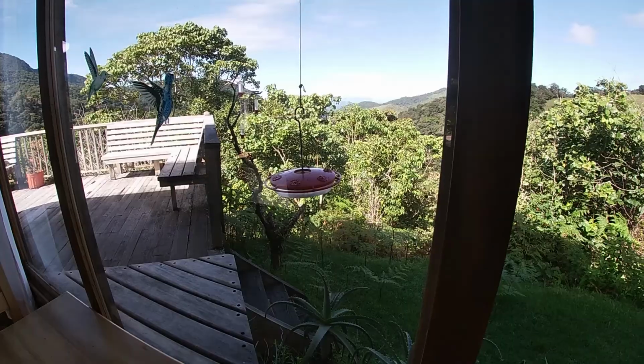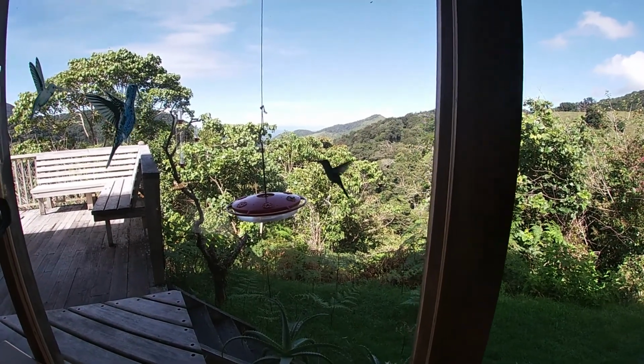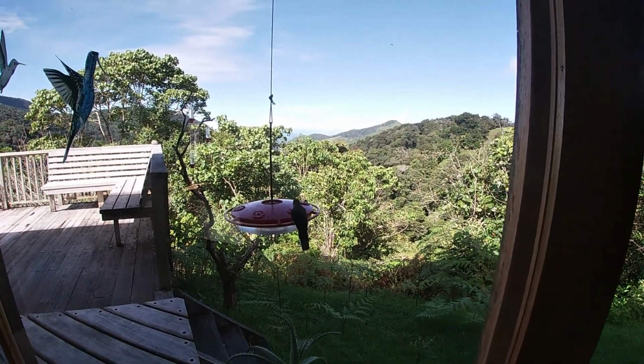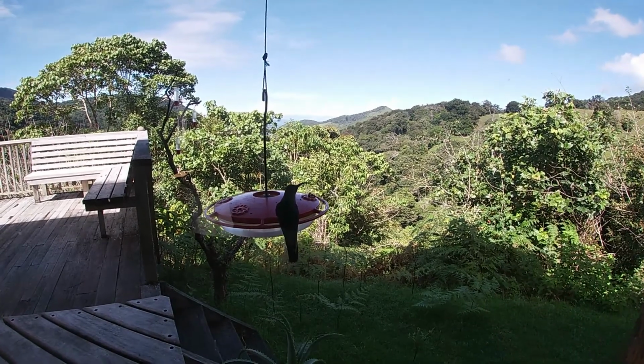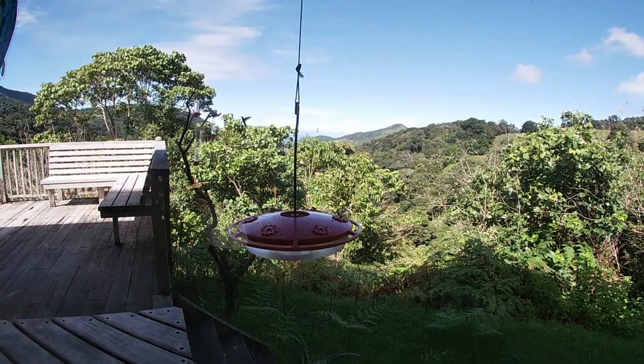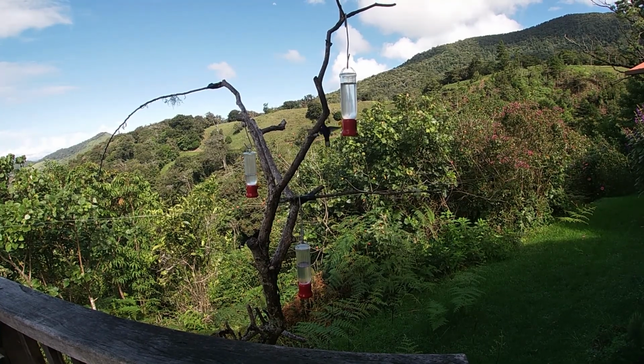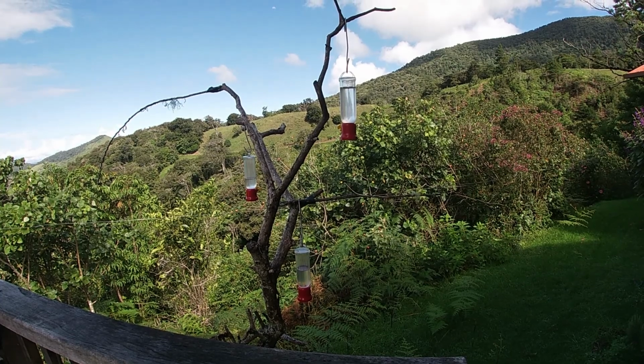Mount Totumas is a lodge located next to La Amistad National Park in Volcan. It was started in 2008 and is now a sought-after retreat for birdwatchers and nature lovers alike. It is a 400-acre private reserve and home to over 250 species of birds and other animals.